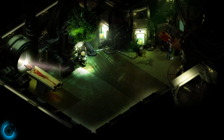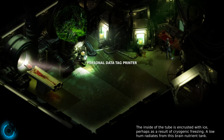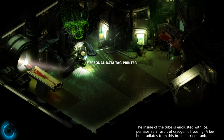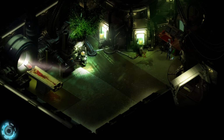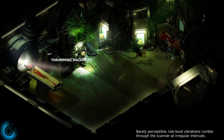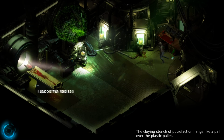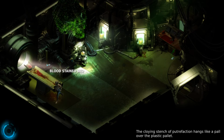There's a bloated brain floating in a vat. There's a detached brain in a vat and a personal data tag printer. Encrusted with ice, perhaps as a result of cryogenic freezing, a low hum radiates from this brain nutrition tank. And operate this console. Then we have the thumbing machinery and a blood-stained bed. We have to poke against everything now.